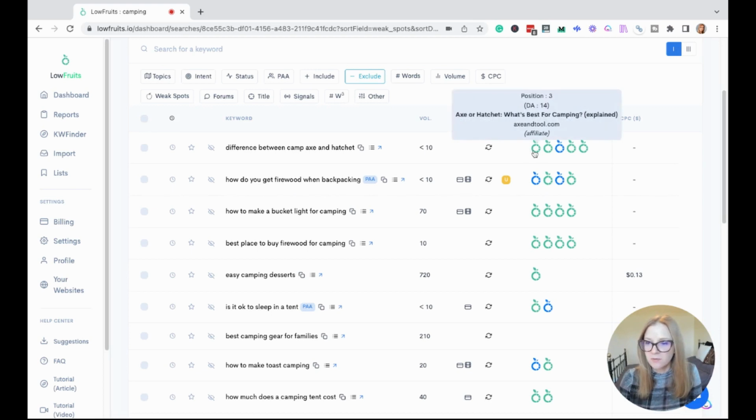So each green fruit denotes a website that's ranking on Google that has a DA of less than 20. And the blue fruits mean that it's a UGC site that's ranking on page 1. So usually this is Quora or Reddit or some other forum. And that's a really good sign too, because we can usually outrank user-generated content more easily than other websites.